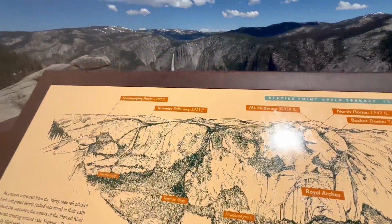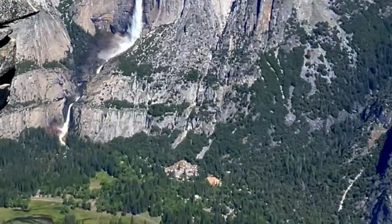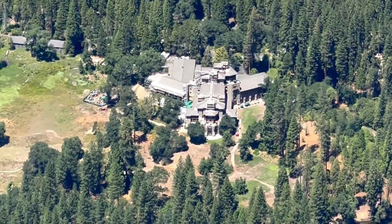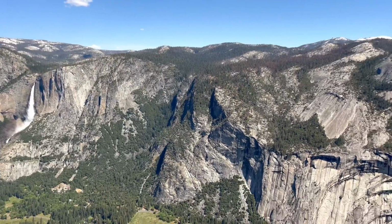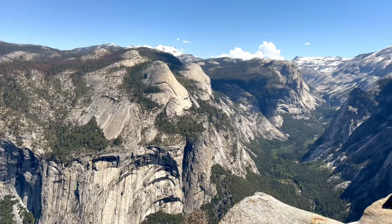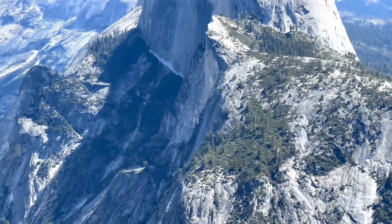Glacier Point views are unparalleled. Located below is Yosemite Valley, Curry Village, Yosemite Lodge, and the historic Ahwahnee Hotel. Both upper and lower Yosemite Falls can be seen flowing. Royal Arch is positioned centrally. Mount Hoffman, Basket Dome, and North Dome are all on display from this spot. And gazing straight out toward Half Dome is definitely a highlight here.